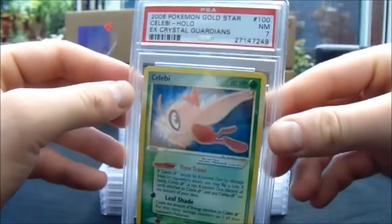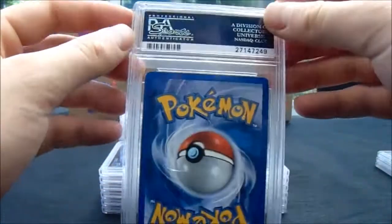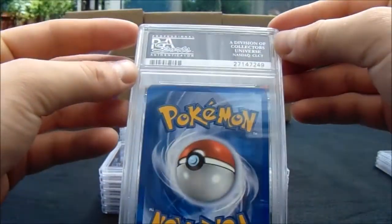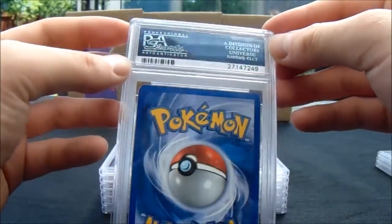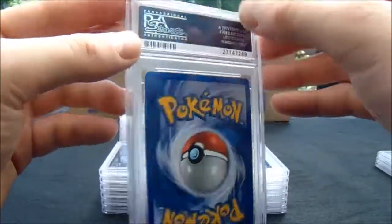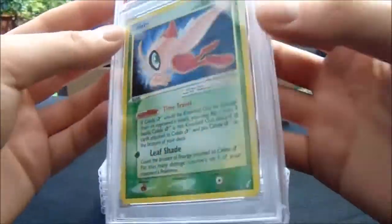Oh, Celebi Gold Star, near mint 7. I mean, it's still an extremely desirable card, even in the lower grades. And to be honest, I think in the submission video I did note that near mint 8 was probably the best for this card, so it's not really a surprise. Still a beautiful card.